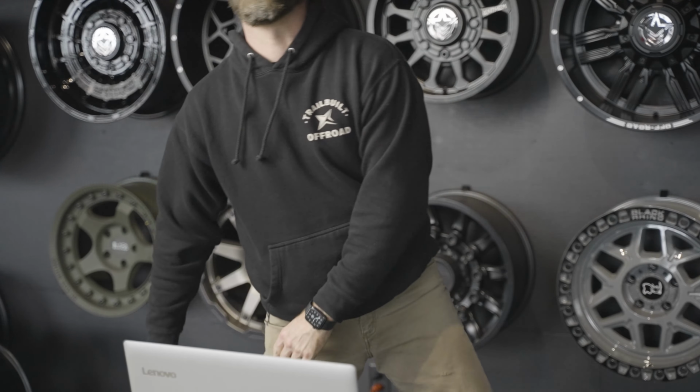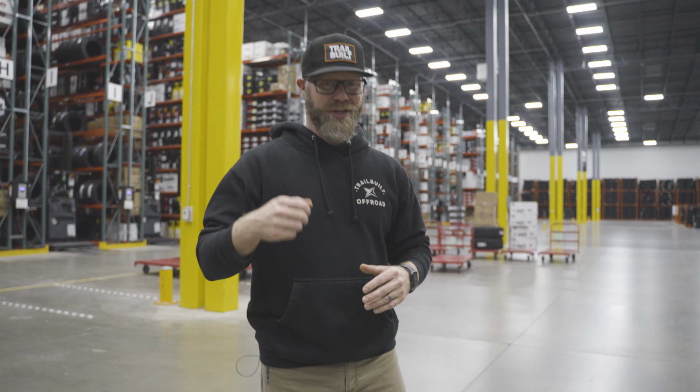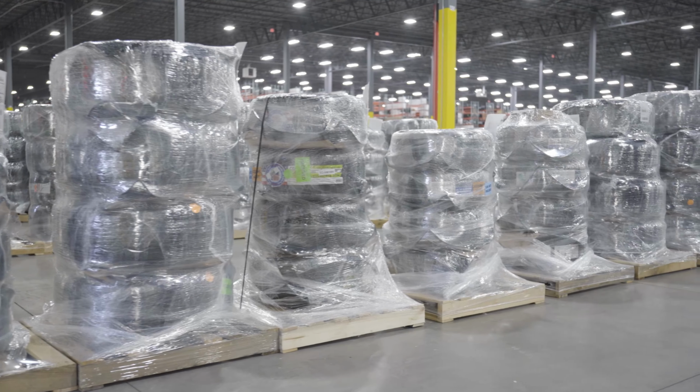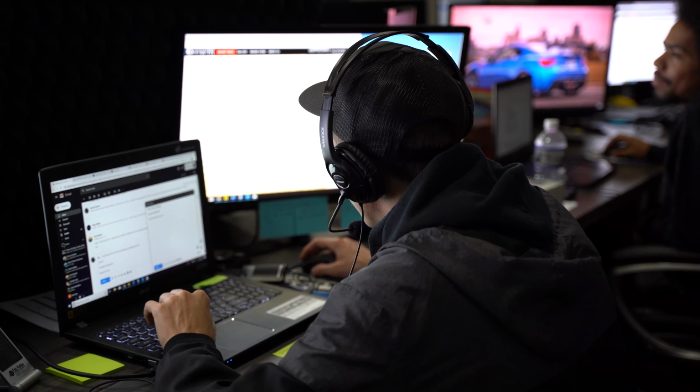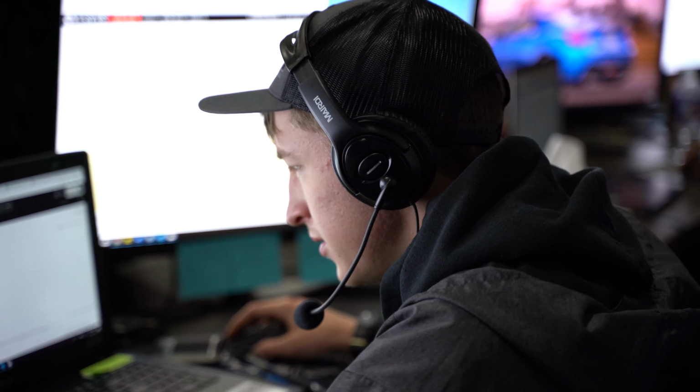Boom, you hit that submit button, you have now purchased either your wheel and tire package, your suspension package, or it's some accessories or something like that. And by the way, thank you for your purchase. But what happens next? Well, pretty easy. Your order gets processed through our processing system.